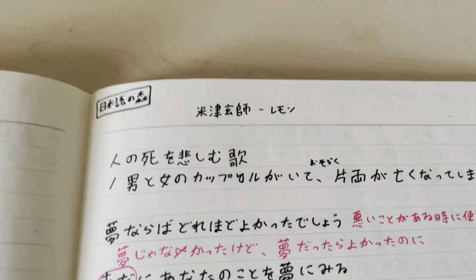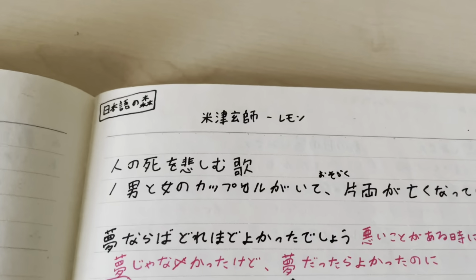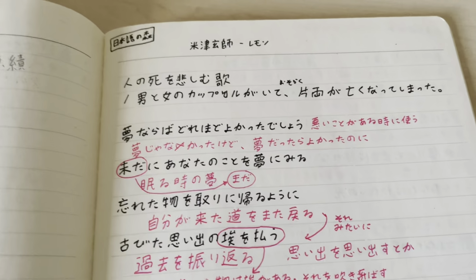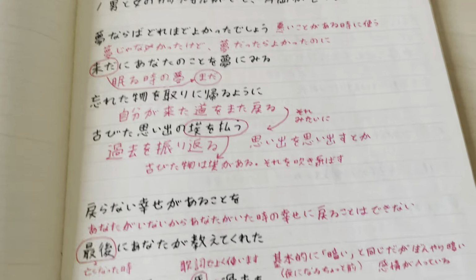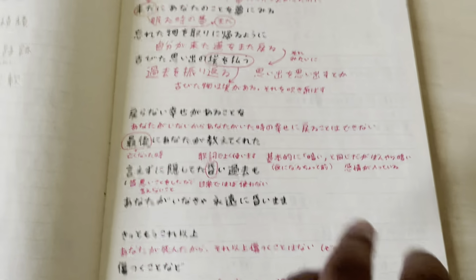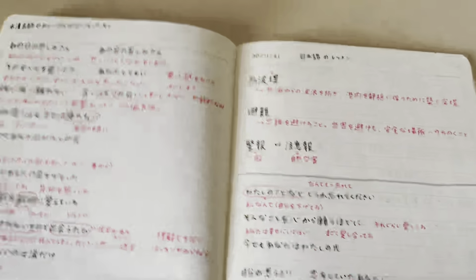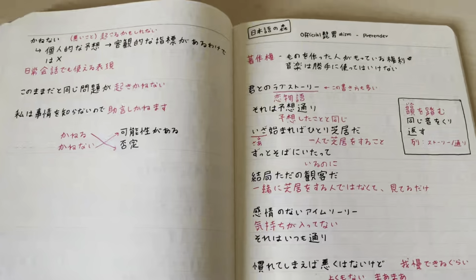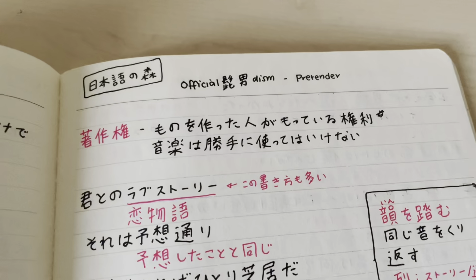So here they did a song from one of my favourite artists, Kenshi Demo, and they basically go through and explain all of the difficult grammar and vocabulary in the lyrics. So I really enjoyed this type of video from them. As you can see, I took a lot of notes and I was learning a lot from it. And here's another song.